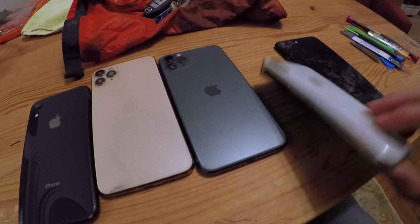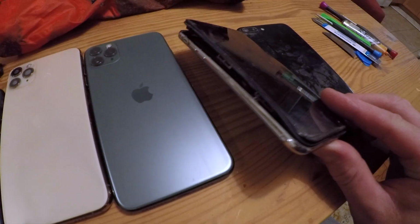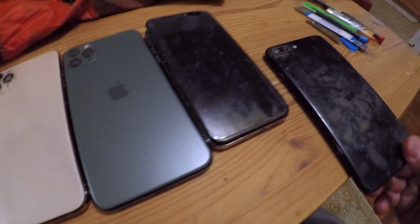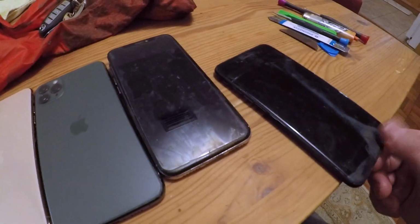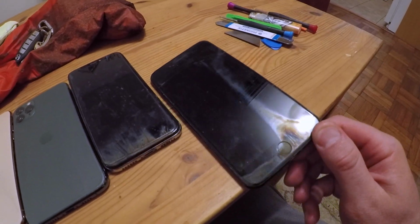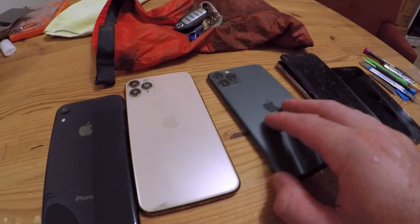This iPhone X is pretty much shot. It was pretty much busted open. Looks like the battery inflated. This iPhone 8, the camera is cracked open, and the screen kind of looks weird like that. I doubt that one's going to work. I doubt any of these phones will work after how long they've been in the river.